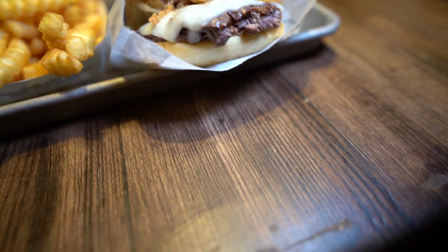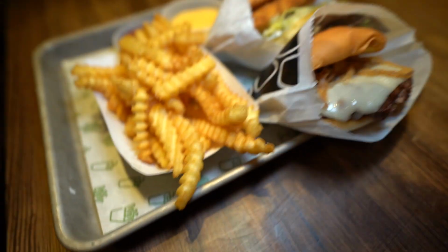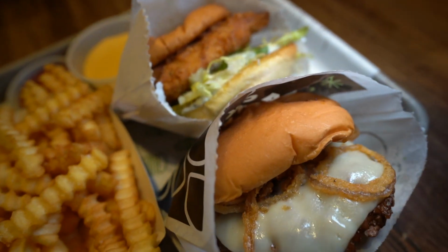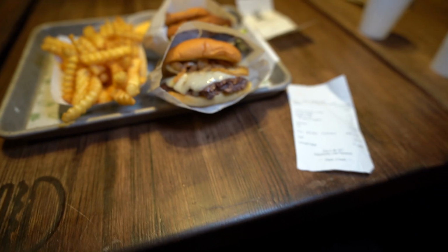I got the truffle burger. It looks very unimpressive, to be honest, pretty small. We got the cheese fries here, crinkle fries with the cheese on the side. They got the ketchup, and then we got these chilies right here with a chicken sandwich. You know, we didn't get any drinks, $23. It is a little bit expensive, but Shake Shack in general is expensive, so not just on the strip.